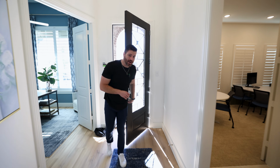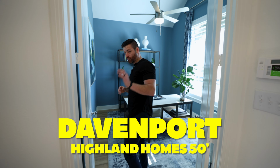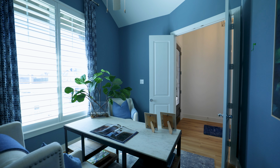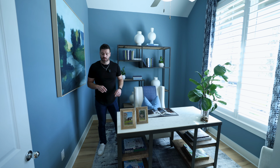Now we're gonna be checking out the Davenport model by Highland Homes on the 50-foot lot. Now these are gonna be much more affordable options. Like right at the front of the house, you're gonna have your double doors right there, all 8 foot in these homes, the 7-foot windows. Beautiful little tucked away office space, which everybody loves.